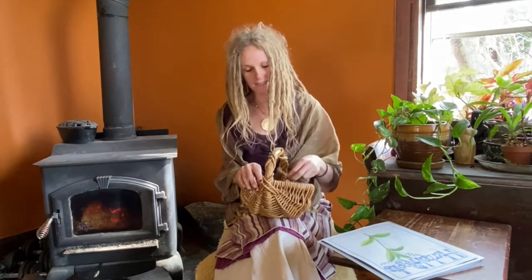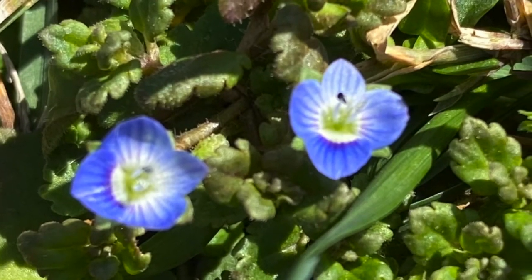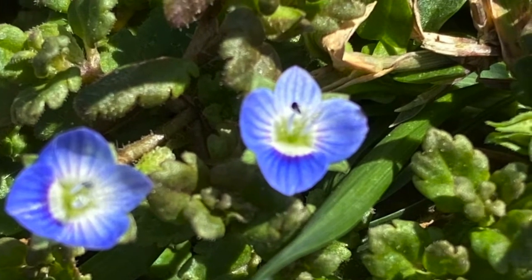Can you hear that? The sound of birds chirping? Spring is here. It's still a bit chilly, but the bird's song of spring ushers in the first blooming wildflower of the season, Speedwell. Now, you might not be familiar with this beautiful little creeping plant, but if you've ever seen brilliant blue flowers blooming, you probably won't forget it.